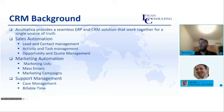So, CRM in Acumatica. With Acumatica being a full functioning ERP system, there is also a CRM solution that works very well together. They're integrated pretty seamlessly. We have three buckets within CRM: sales, marketing, and support. Sales is more lead and contact management, activities and tasks. So once you get a lead from a contact, you record all your activities, create tasks, and then turn those leads into opportunities and eventually quotes, as we hope.